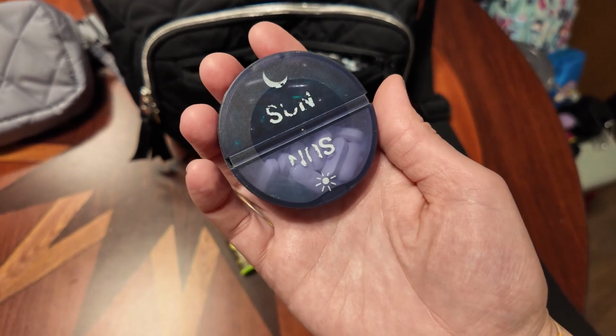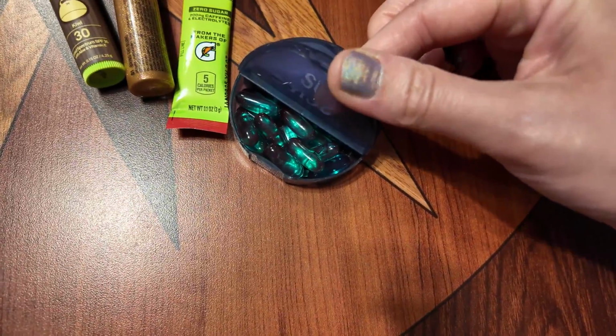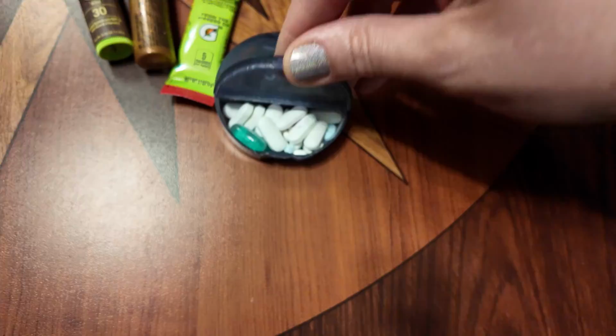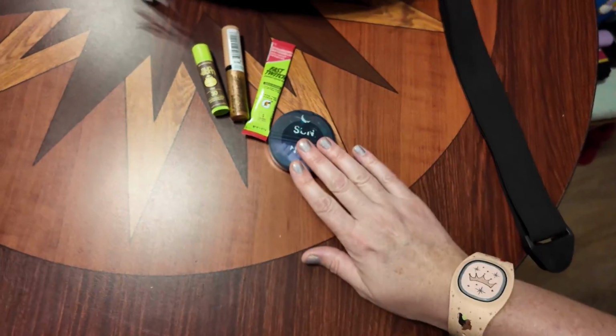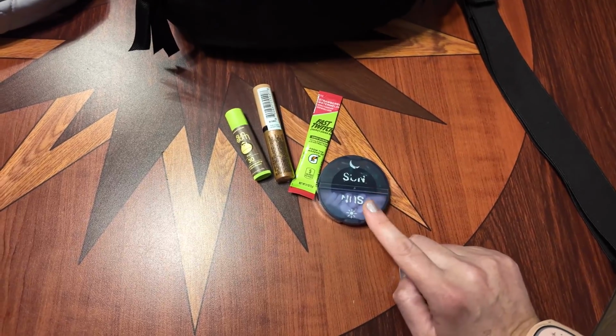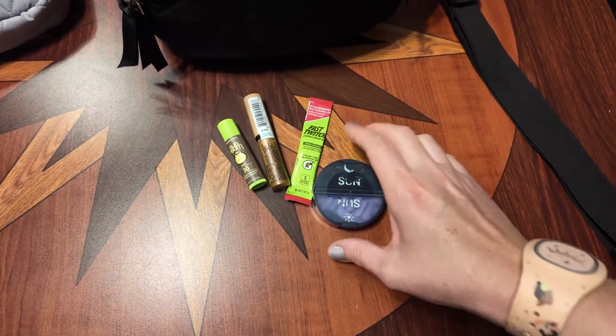I have my little travel pill case, which is basically just filled to the brim with Advil and Tylenol on the other side, because I'm headache prone. Especially if I'm getting dehydrated, I'll get headaches, or if something triggers motion sickness, I'll get headaches.